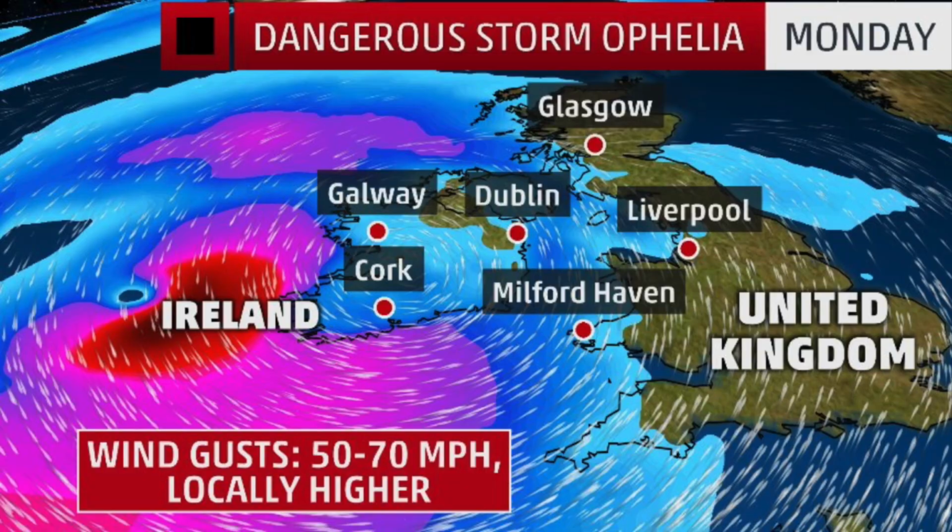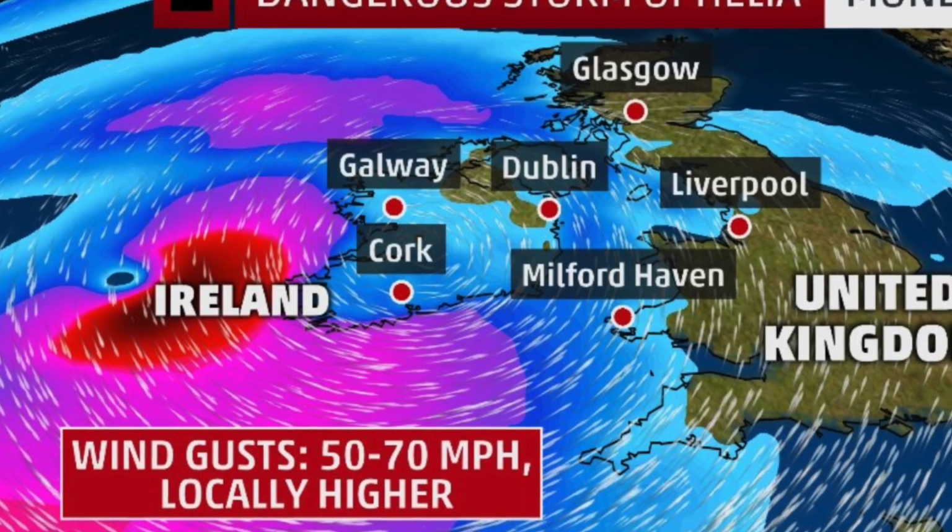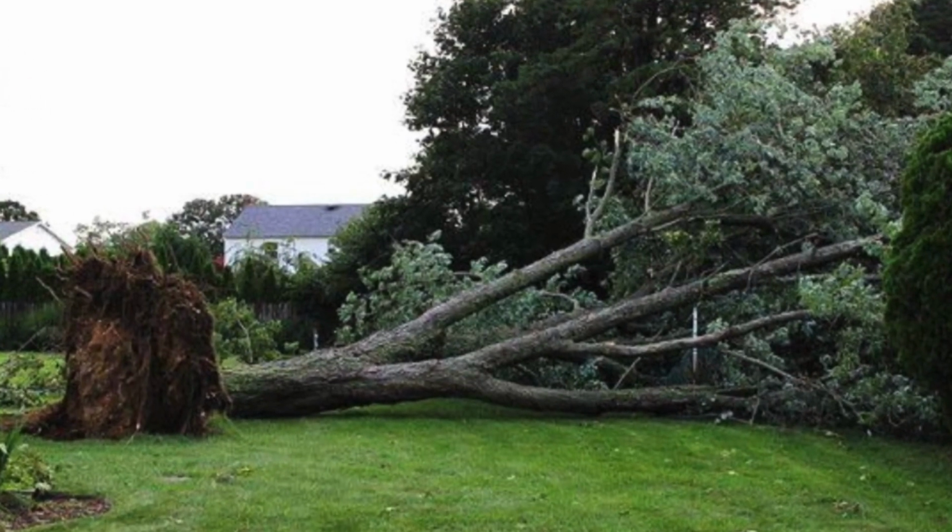And Ophelia is actually going to affect a European country. And it's actually going to affect it in a major way. The whole country of Ireland should expect strong tropical storm winds, sustained, and low-end hurricane gusts. That's still enough wind to knock down trees and knock out power. And also for the coastal cities in Ireland, they're gonna have to deal with some storm surge because Ophelia is still gonna be a hurricane.